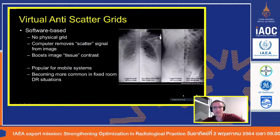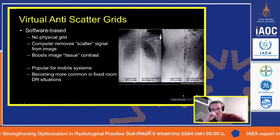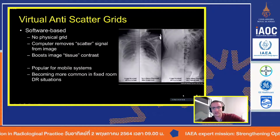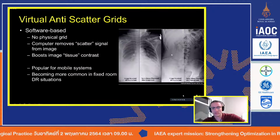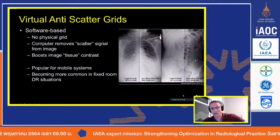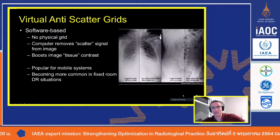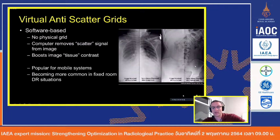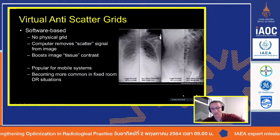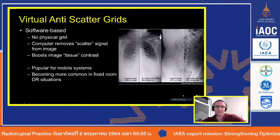So here you can see an image normal without the scatter software on and the virtual grid, and here it's turned on. Same thing, no grid and no software fix, no grid, but with the virtual grid software turned on. And it's actually pretty good. It's getting better. We're mostly seeing this rolled out, of course, in portable imaging, but we're starting to see this in some of the fixed rooms too.